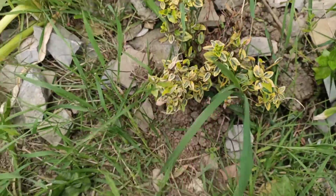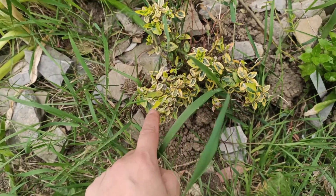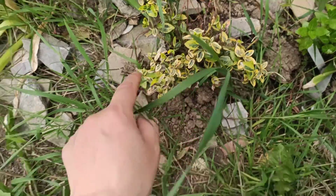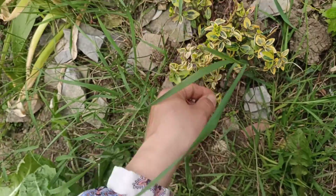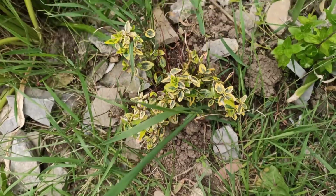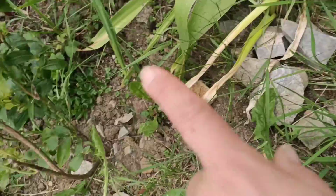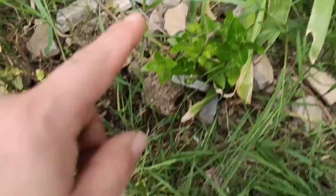Again, I got these. I bought that from the supermarket really cheap because they were dying. I thought I'll take it home, put it in the ground, and I'll get that growing again. Probably take a year or so, but it'll start to look nice. We've still got loads of bulbs in between each other growing as well.